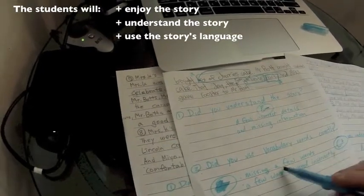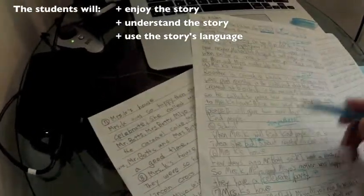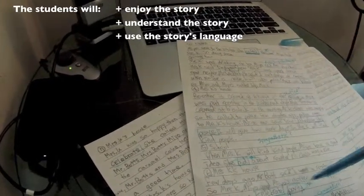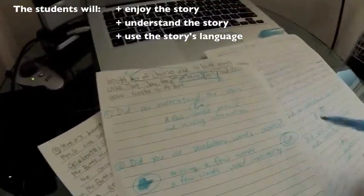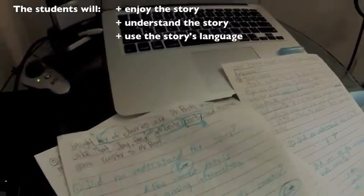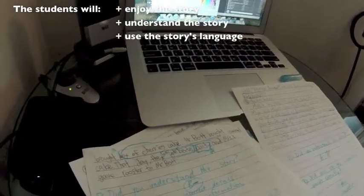And C plus here, she's missing a lot of words. Sympathetic, stuffed, disturbing the peace, celebrate and party and commotion. An ad was used incorrectly, so C plus is definitely more than she demonstrated, in my opinion. Okay, so there's the 2 lenses.